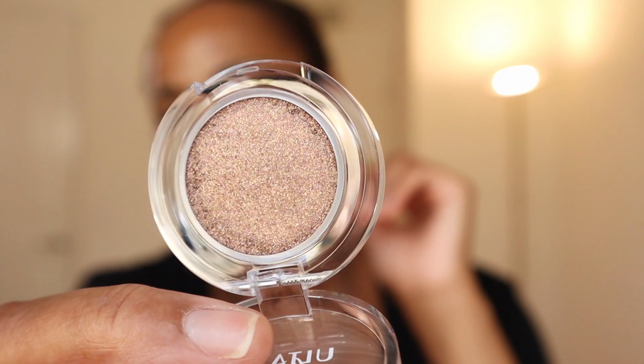This, I already tried out from Ulta Beauty. It's the Ulta Beauty Bouncy Cream Eyeshadow. If you can find this, this color honeycomb has been selling out like crazy. So when I saw it, I said, something's up. This is a shade that you can put in your crease, and it shifts to all these different tones here. Okay.